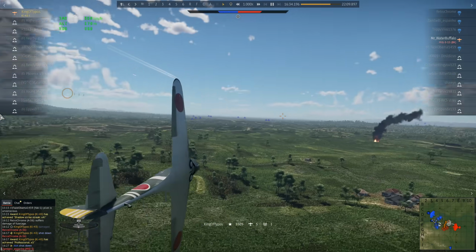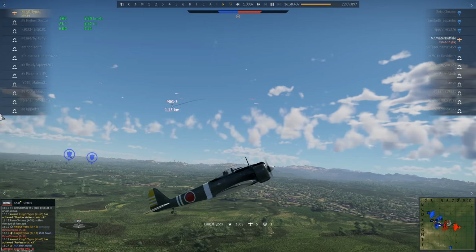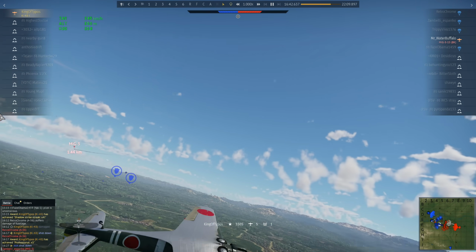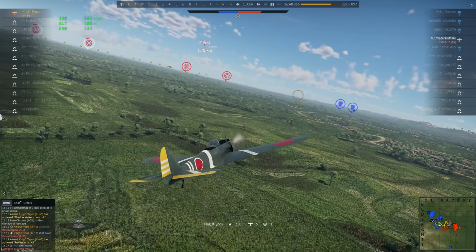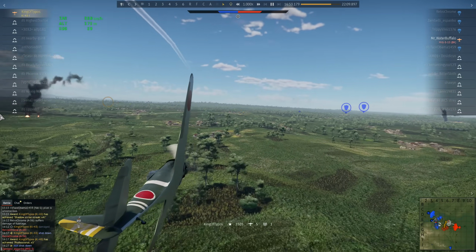Oh, hello. That guy appears to be in trouble. Wow, everybody's trailing smoke. I didn't even see him hit them. Oh, they're fighting above the airfield. Cheers, suckers. Yeah, that would explain a few things.